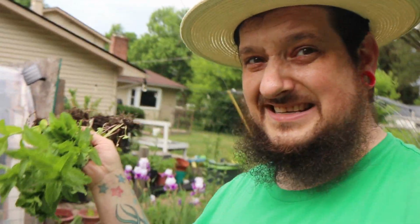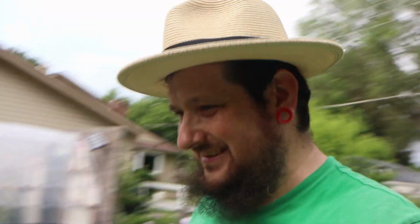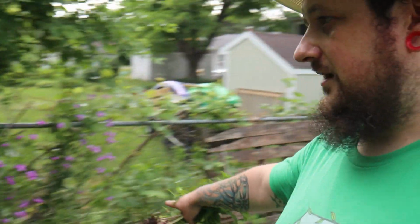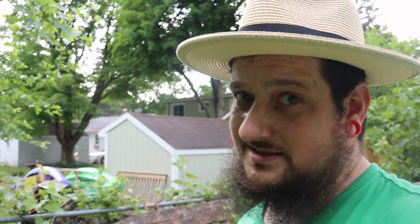So you guys remember how I had terrible groundhog problems last year? I've been trying this new thing where I pull some mint out of that ginormous mint patch that grew. I didn't even plant any of that. It's so annoying, but I've been trying to pull it little handfuls at a time. And what I've been doing is throwing it right along this fence right here where they used to come in, because I read they don't like the smell of it.